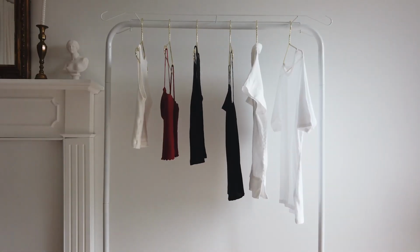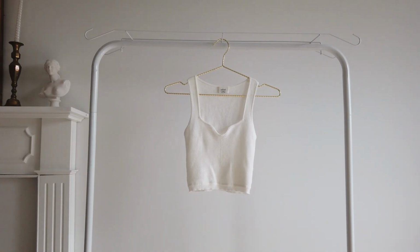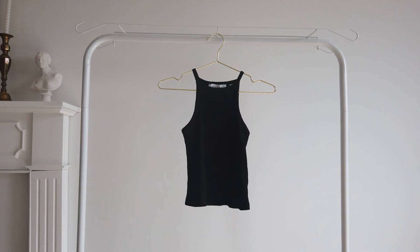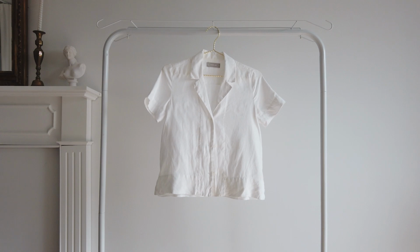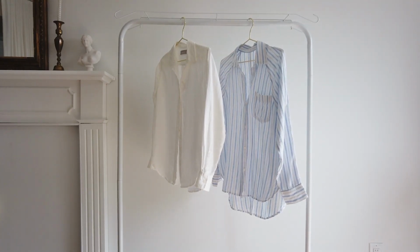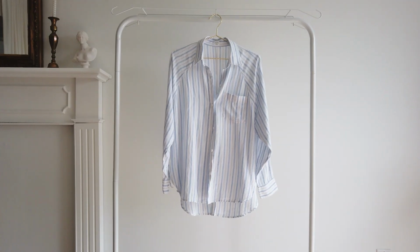On this 10-day beach vacation, I'll be bringing 6 tops: a white knit tank top, a red knit tank top, a black razor neck tank top, a black silk camisole, a white linen blouse, and a white t-shirt. In addition to that, I'll bring 2 overshirts, a white linen shirt, and a blue striped linen shirt.